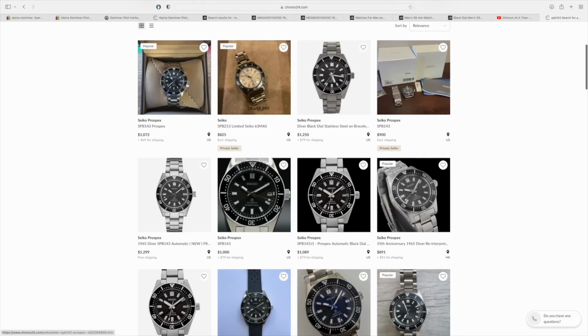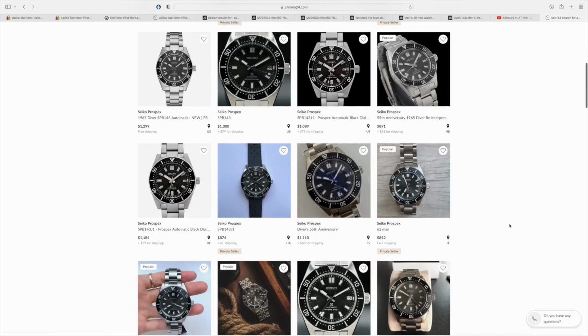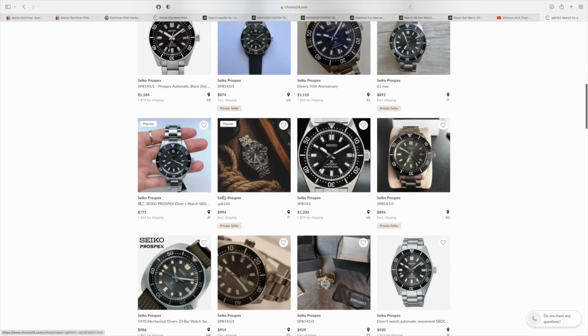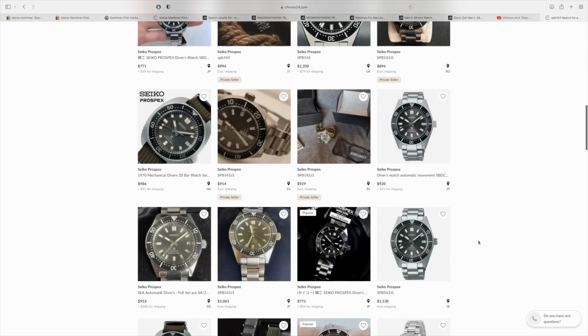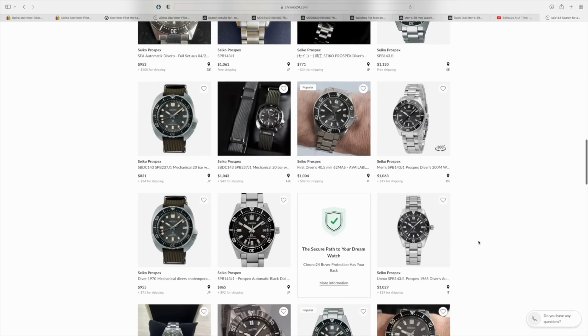However, nowadays you can find them on eBay, you can find them on Chrono24 for well under $1,000. From some gray market dealers, or in great used condition, you can find them for around $700. And at that price point, well, this is one hell of a watch. First of all, the design is iconic. This watch, of course, pays tribute to the legendary Seiko diver 62MAS, or 62 Moss as it's known.